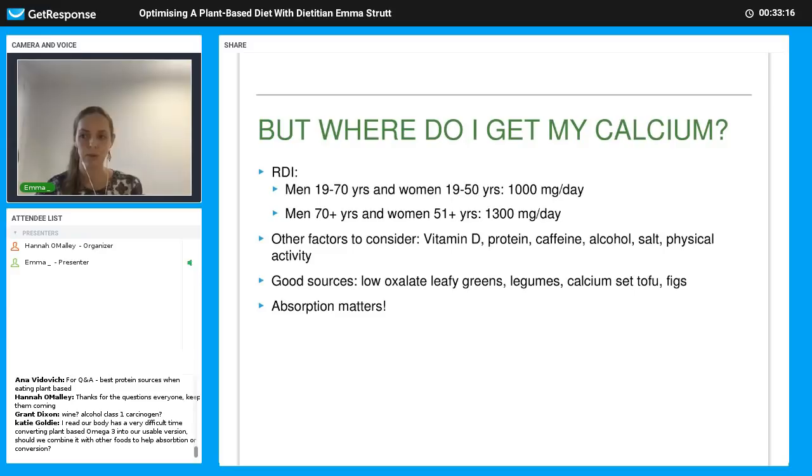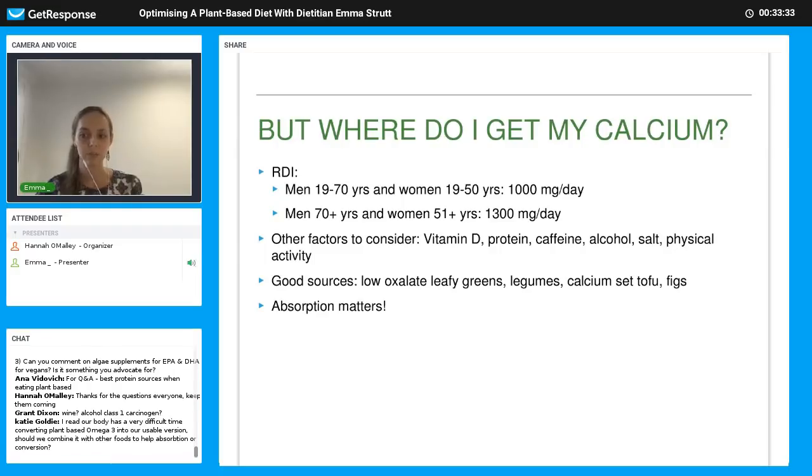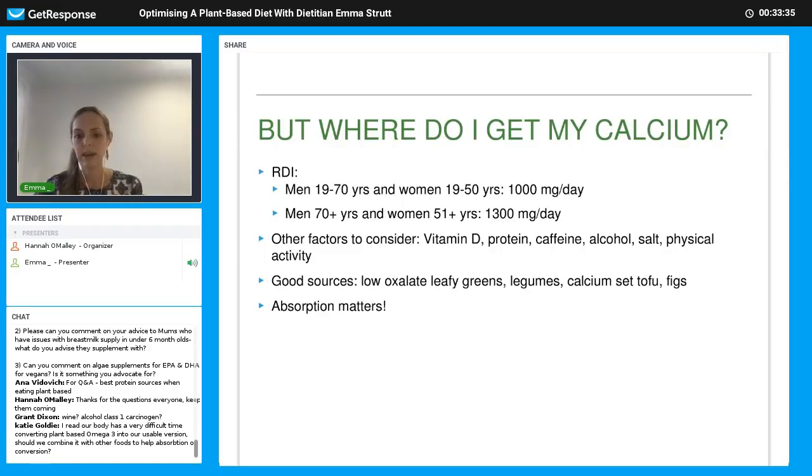And I'm not sure if anyone's heard of Dr. Walter Willett before, but he's a prolific nutrition researcher at Harvard. And he suggests that 500 to 700 milligrams is enough for most people as long as there's adequate vitamin D. And there isn't much evidence to suggest that consuming amounts higher than this actually prevent fractures.